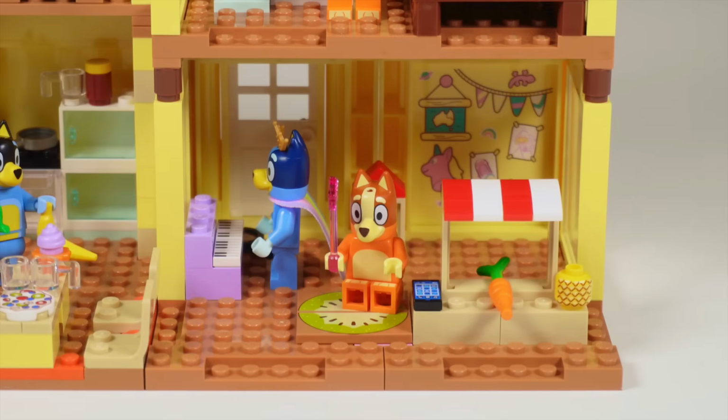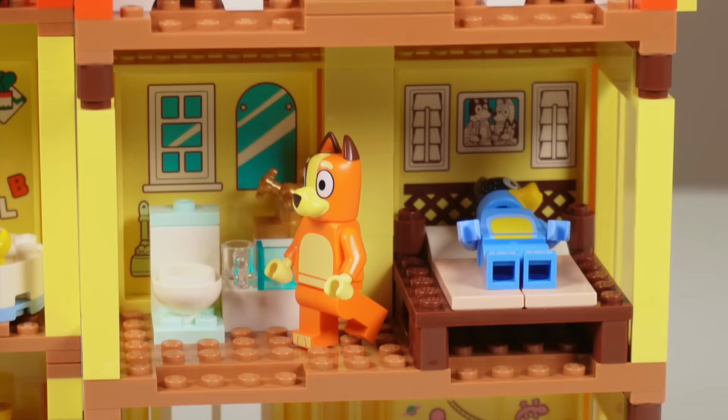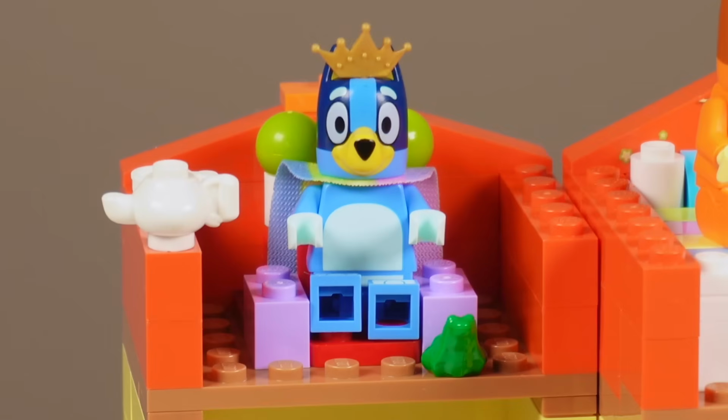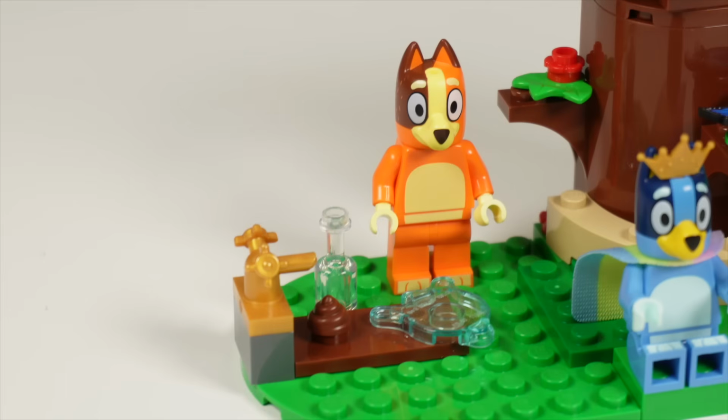As a 4+ build, the house is of course simplistic, but it does mean it comes with exclusively printed pieces, plus a ton of fun accessories and many different areas to play out all the various stories. And there's even a small outdoor area with a tree and other things to do.